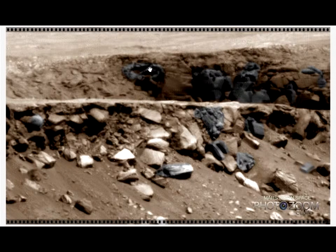Something odd. And something that looks like a construction of a kind with two square windows in it, and something coming out of the outer wall here. And you see, it really doesn't look very artificial. And look at this, because we are at the Victoria crater, at the picture with the famous Egyptian statue.